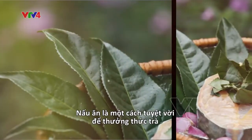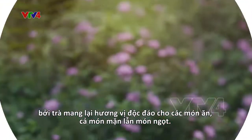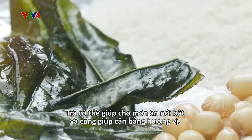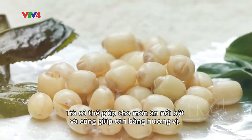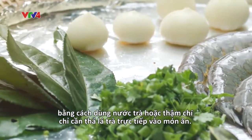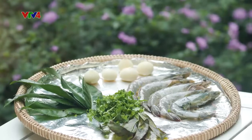Cooking with tea is a great way to get more from your cup, as it imparts unique flavors into savory and sweet dishes. Tea can enhance a recipe and also balance the flavors. You can infuse a recipe with tea by adding steeped tea, even just the tea leaves, directly into the mix.